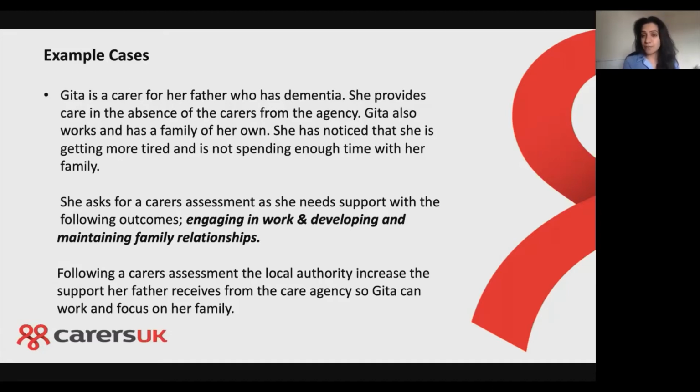So the local authority come and assess her, and they increase the support that her father currently receives from the care agency so that she can work and focus on her family. So this is an example. You can obviously tailor it to your own situation, and you can write to the council and say that you want a carer's assessment because you need help in the following outcomes, and you can list them out, and then that should hopefully get them to arrange that assessment for you.